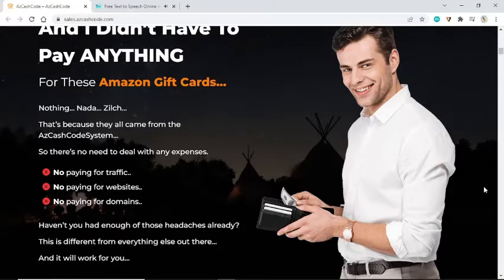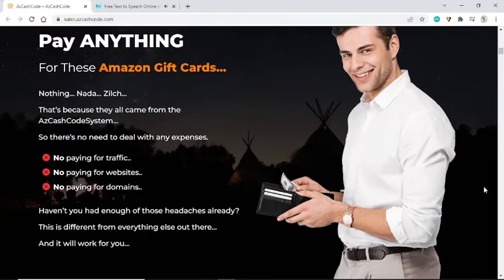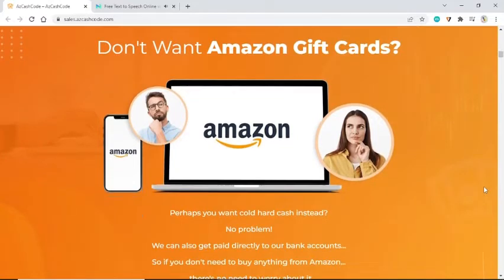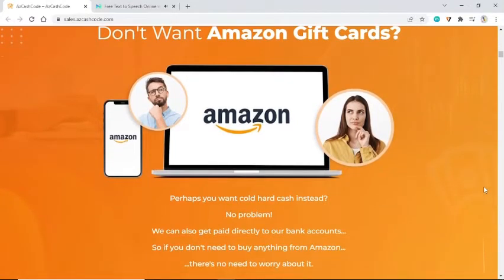So there's no need to deal with any expenses. No paying for traffic. No paying for websites. No paying for domains. Haven't you had enough of those headaches already? This is different from everything else out there. And it will work for you. Don't want Amazon gift cards? Perhaps you want cold hard cash instead? No problem. We can also get paid directly to our bank accounts. So if you don't need to buy anything from Amazon, there's no need to worry about it.